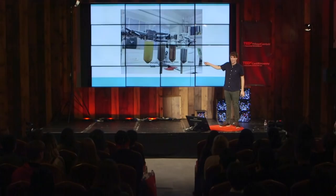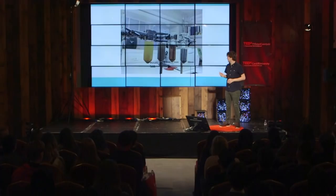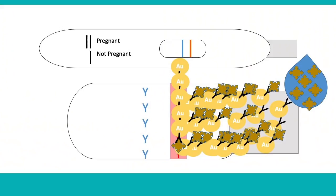So can we actually use nanoscience to sort of diagnose or treat a health condition? And there is an example that at least half the audience should definitely be well aware of, but if most of you aren't, I'll be a bit embarrassed. A pregnancy test. Pregnancy tests, you use gold nanoparticles.